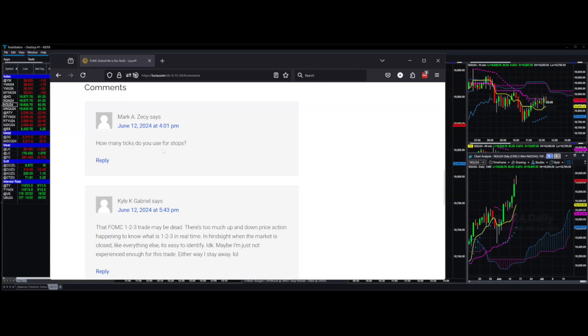So Mark asks, how many ticks do you use for stops? And that completely depends on what I'm trading in terms of which setup I'm using. I have a variety of different setups that I teach in my courses. So it just depends which one I pick. I don't have a standard that I'm going for. And I'll give you an example of why I might change it up.